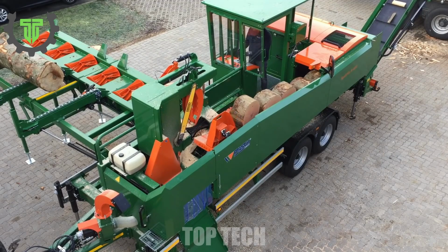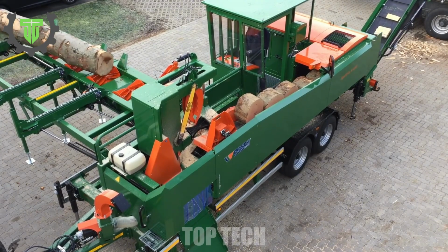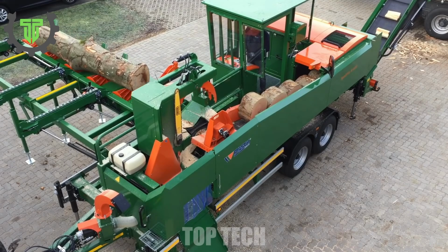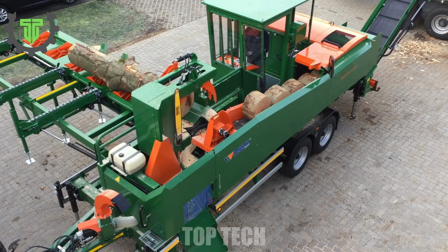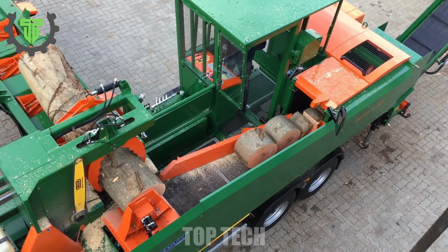The K-Vario is a mobile firewood processing system, combining a saw and an automatic log splitter by Posch Leibnitz. This machine automatically cuts and splits wood into firewood efficiently. It is used in forestry and firewood production, and its mobility allows for on-site processing of firewood.